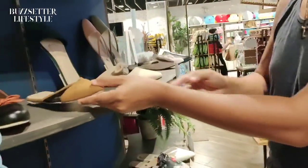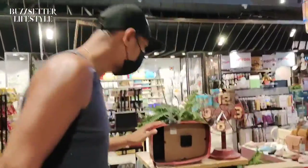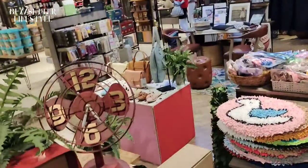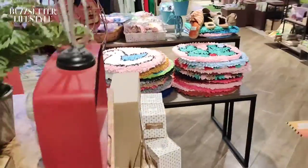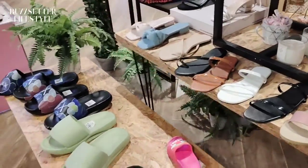Some flat shoes. I'm not sure if you guys would like it. And I also like this. I don't know, this is a clock actually. The electric fan clock. They have a TV clock right here. It looks really cute. And they have more flip-flops, I believe these are for guys.